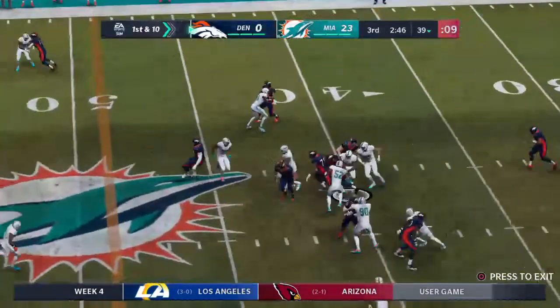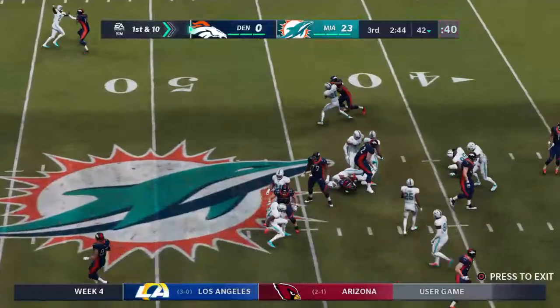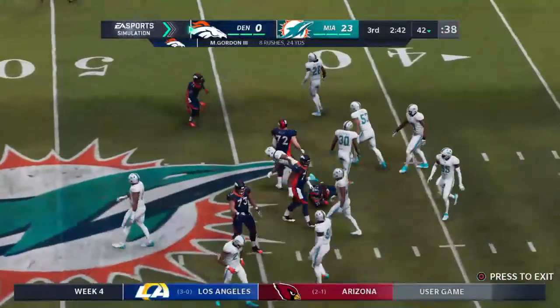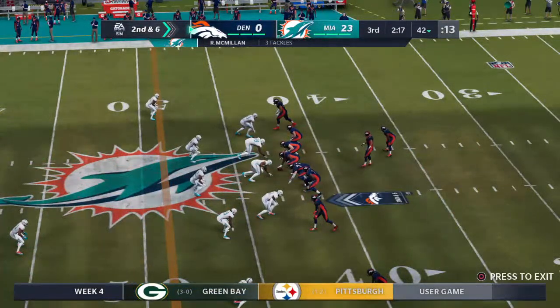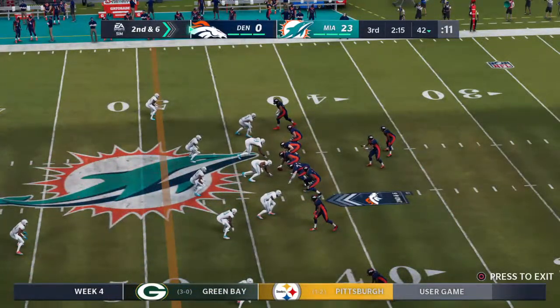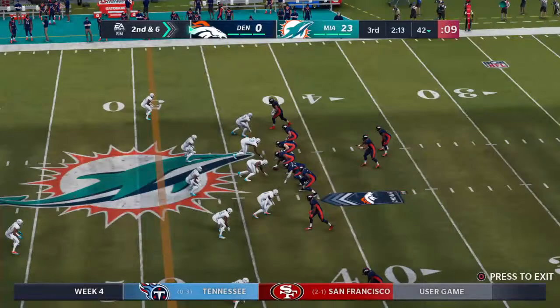They'll run on first down. It's Gordon. And he'll work free from one tackle, but that's about all as he's taken down. They give him 4 yards there. It'll be 2nd and 6. 4 yards on the pickup.